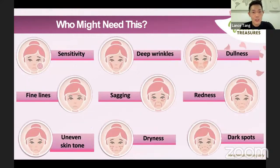Now if we look back at the skin problems, we will know who actually needs these products. If people around us have the issues listed here, for example sensitivity, deep wrinkles, dullness, fine lines, sagging, redness, uneven skin tone, dryness, and also dark spots, they can try out this beverage. It will help to improve their condition.